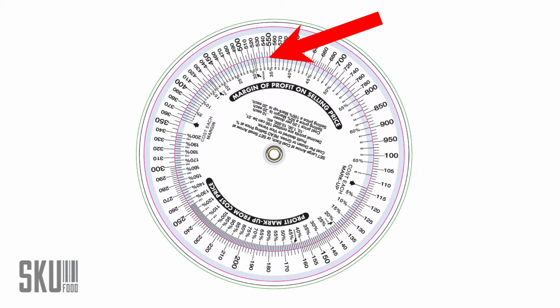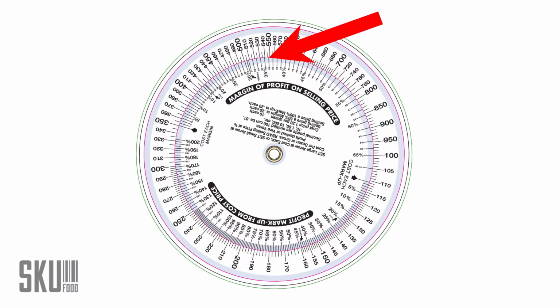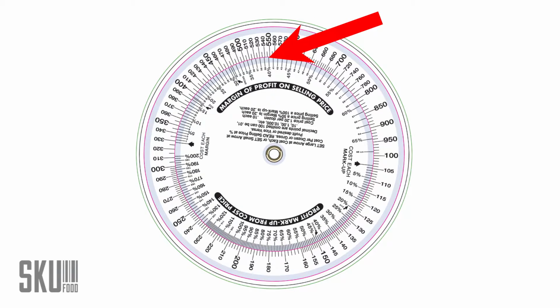Find $5.49 on the outer profit wheel. Then spin the inner profit wheel on the margin side around to 40% and line it up with $5.49. And if you follow back to the cost each margin arrow, you'll see that the customer is paying your competitor for that similar product $3.29. So there it is, folks. You can see that the profit wheel has some very useful applications, and it's a very handy tool.